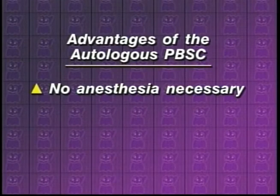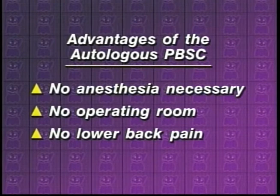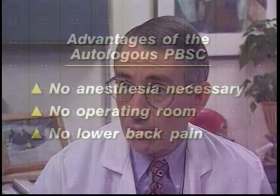All right, tell me one more time. What are the advantages of using this procedure over going directly for the bone marrow? First, you won't have to have general or local anesthesia, and you won't have to go to the operating room. You also won't have that low back pain that frequently accompanies the bone marrow harvest procedure. On the other hand, you'll have to have several injections with the growth factor, and you'll have to be connected to the apheresis machine for several hours during the collection procedure.